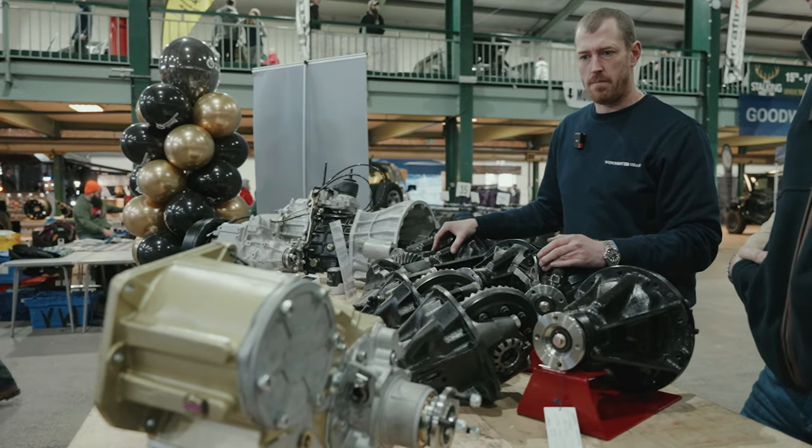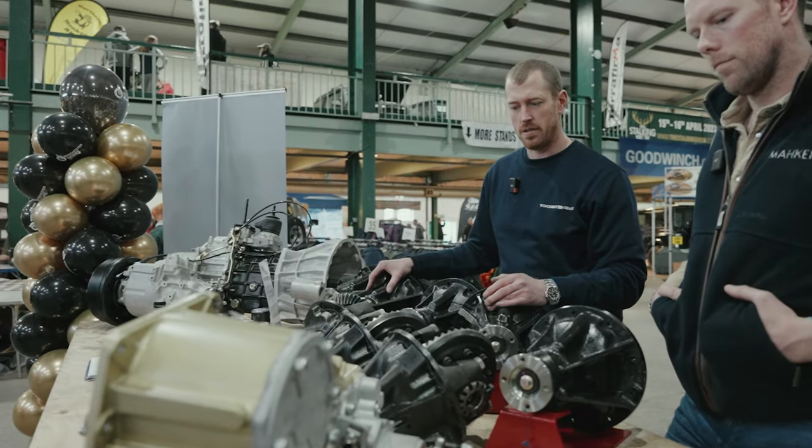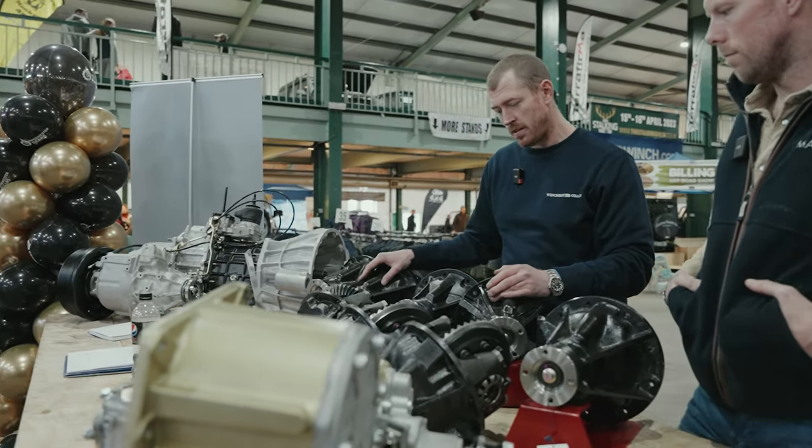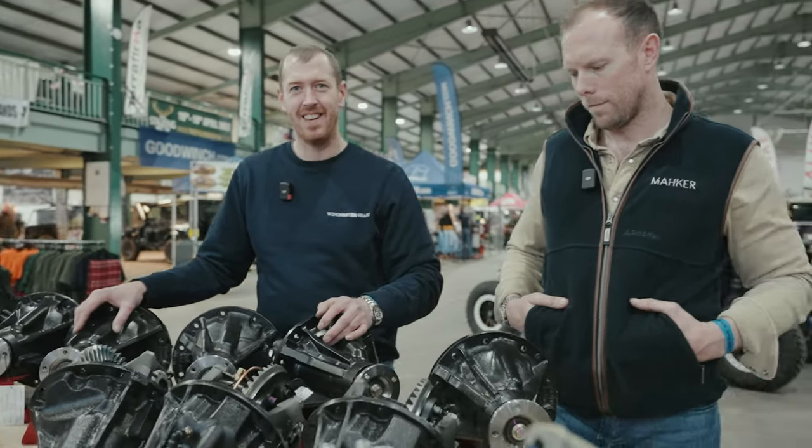But the most popular product that we do, we stand by them, they're good. Diffs have been a good day as well. Done plenty of those, and I'm hoping to bang a few in your van as well before you go home today. Talk about this one.